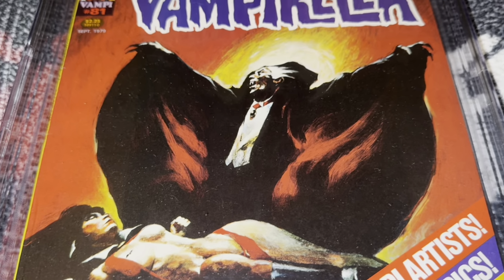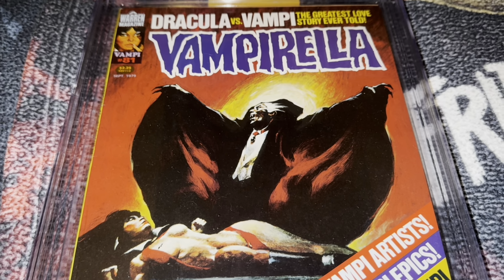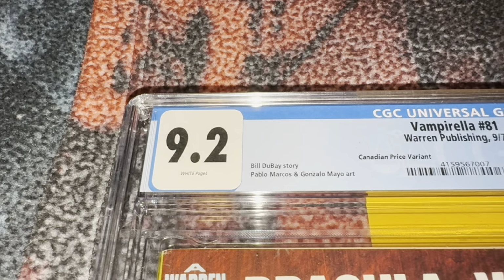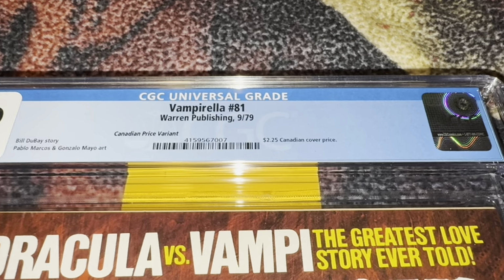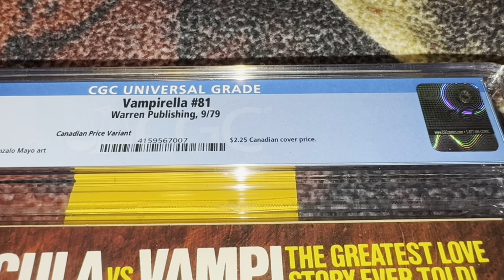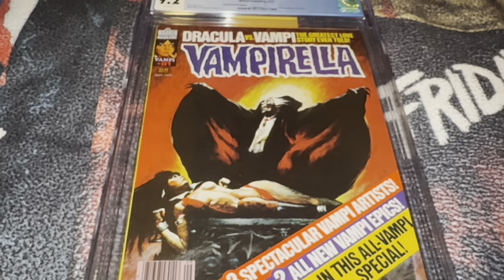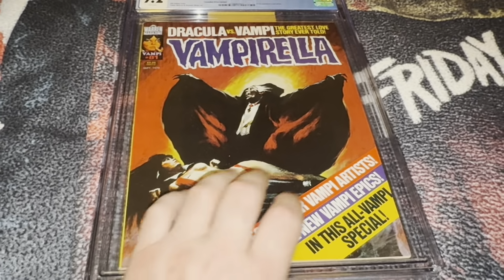I have to get the US cover at some point, but I love this cover. It shows Dracula. This is the first appearance of Dracula in the Vampirella series. And it's got a 9.2. And it came out in September of 1979. This is the $2.25 Canadian cover price variant. I still want to get the US. This was quite a bit cheaper than the US cover.